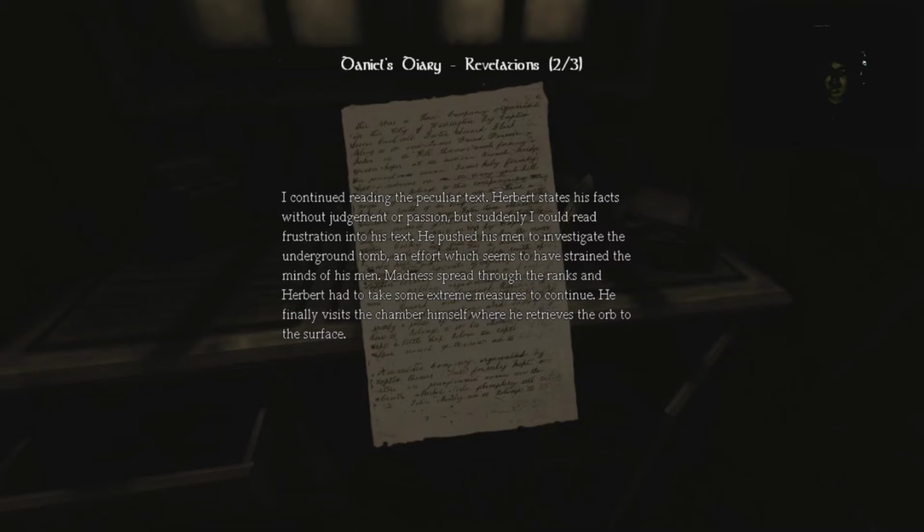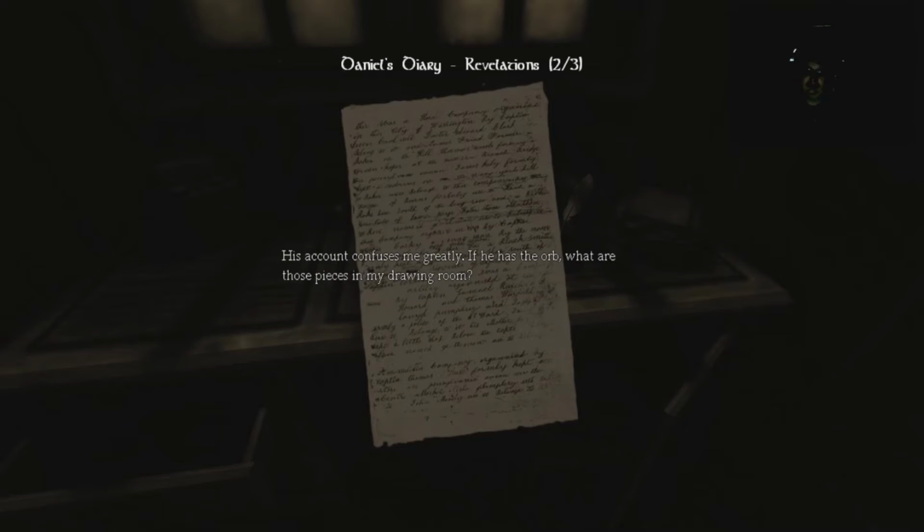I continued reading the peculiar text. Herbert states his facts without judgment or passion. But suddenly, I could read frustration into his text. He pushed his men to investigate the underground tomb, an effort which seems to have strained the minds of his men. Madness spread through the ranks, and Herbert had to take some extreme measures to continue. Oh, he finally visits the chamber himself, where he retrieves the orb to the surface. His account confuses me greatly. If he has the orb, what are those pieces in my drawing room?